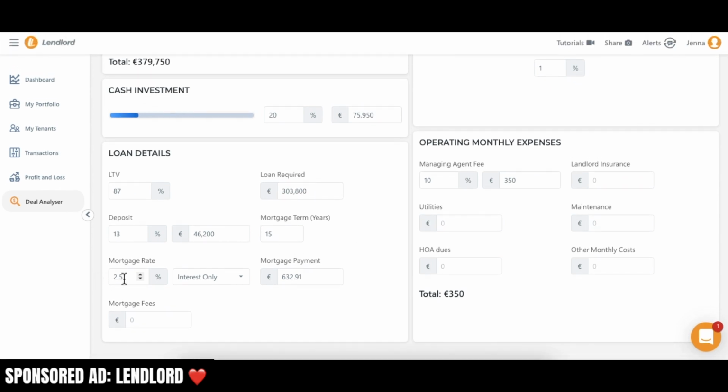And of course, this is going to be the final step where you include your mortgage rate. Maybe it's at 2.5. I think our first house, we got a really good rate. It was under 1%, but let's just say 1.5%. And only on the interest. So our monthly payment will be 380 euros.